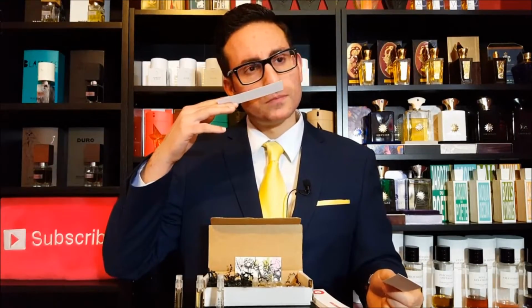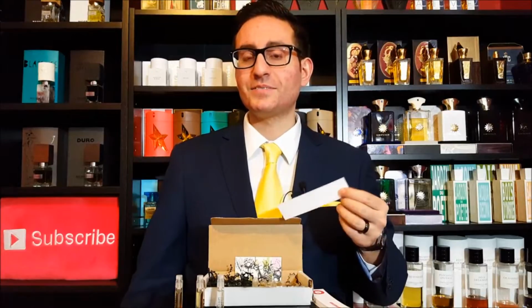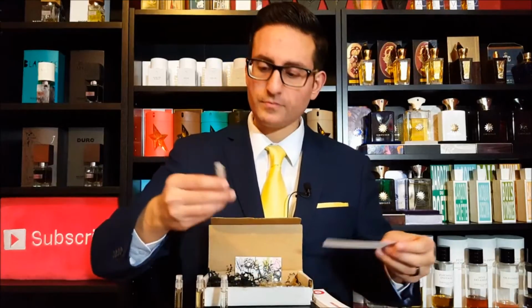It's a nice scent. I'm really digging it. Very robust citrus note. Not as strong as the bergamot though. I think the bergamot note packs a stronger punch. At least it did initially. But this one is really nice. I think a lot of people are going to gravitate towards this one just because of the freshness.